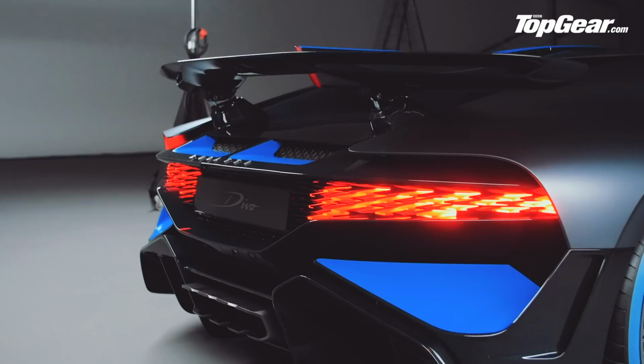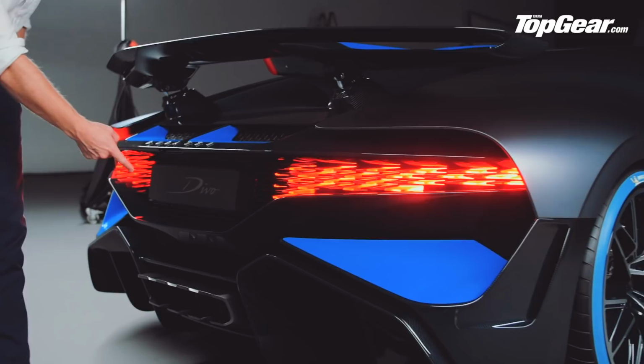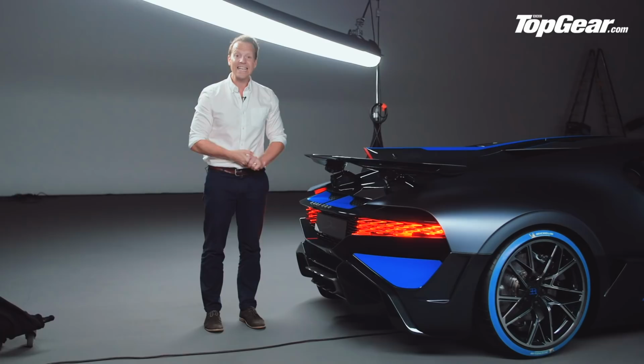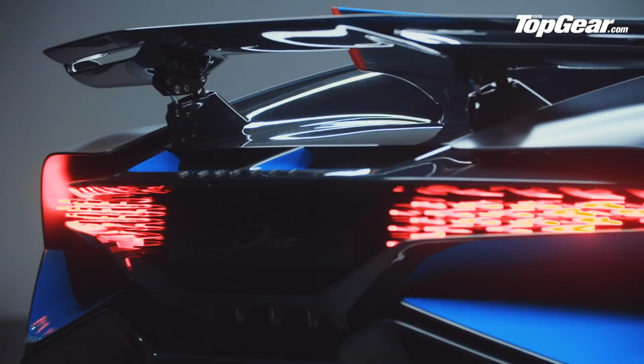Around the back, what can I say about these taillights? It's pure concept car made real. And then you've got this new finisher on the quad exhaust down there, an even bigger split diffuser. Is there too much going on? Is it too busy? You're gonna have to make your own mind up on that one. Certainly, there's plenty to keep your eyeballs interested.